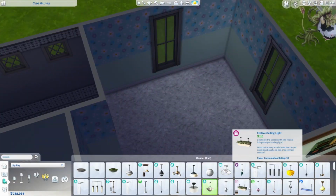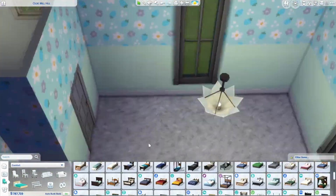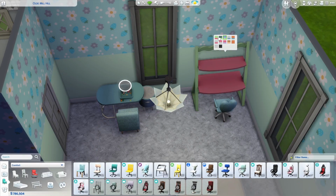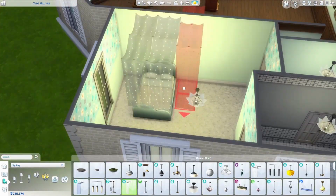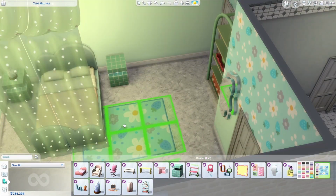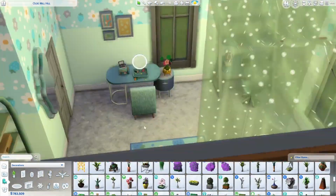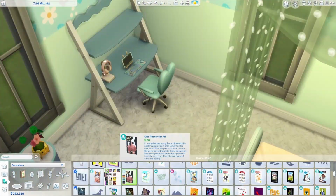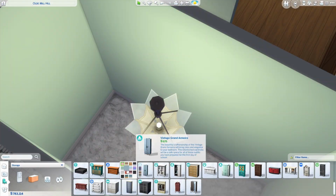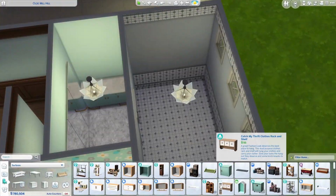This is the bedroom for the child who is a girl, so she's coming to the age where she'll be a teenager soon. So I wanted to sort of have this room where she'll be growing into being a teenager. I'm really happy with it. The Pastel Pop Kit is just some gorgeous stuff, honestly. So I used a lot of Pastel Pop Kit and then a few of the high school years stuff. I'm very happy with how this room turned out. It's so pretty. I think, oh my gosh, I forgot her name. Serena. Serena will be really happy in here.